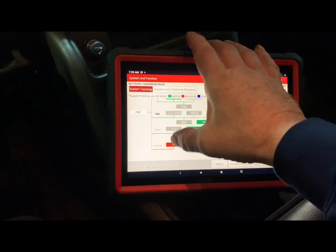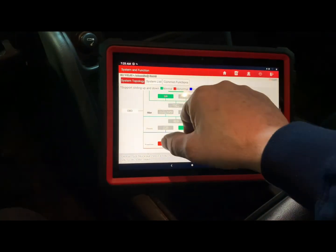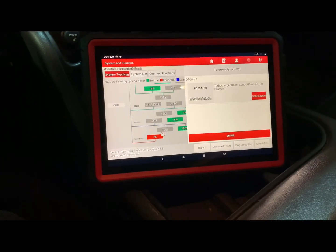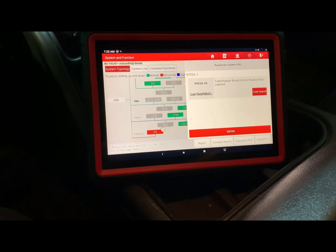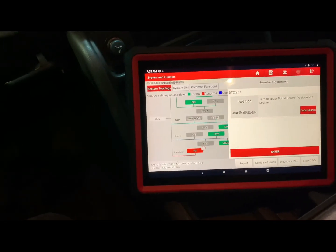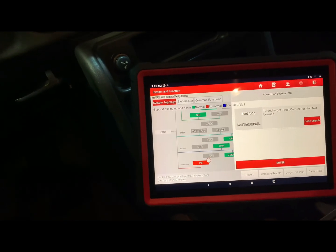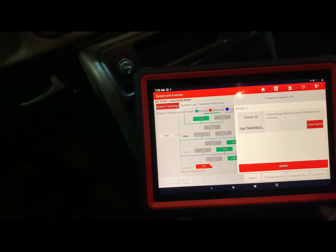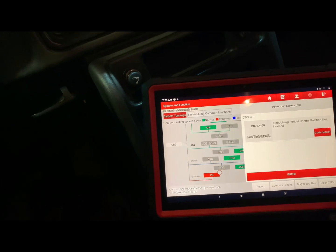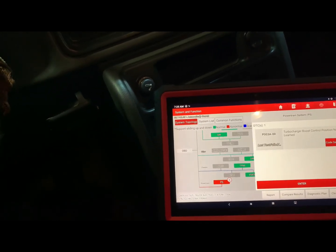Okay, let's see what we've got going on here in the powertrain. Hit the wrong button there. All right. Oh, P003A. Okay, so turbocharger boost control position not learned. What that could be is a circuit open or shorted. Could either be the solenoid or harness. Could actually be the driver in the PCM that actuates the turbo actuator.